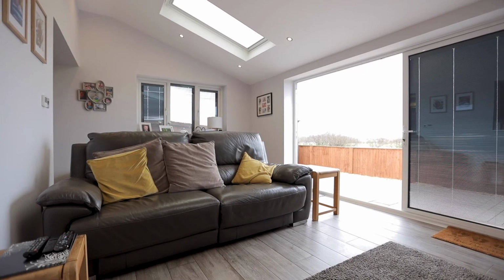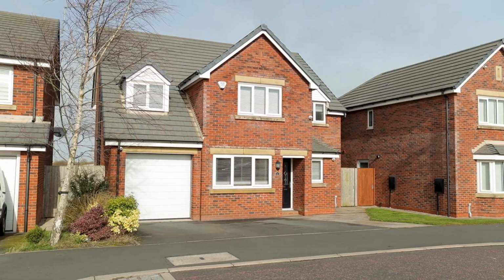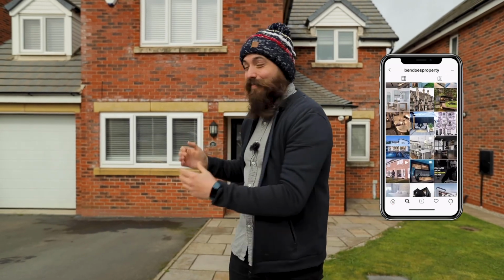So all that's left for me to ask you is, can you imagine spending your future years in this wonderful home with your nearest and dearest? If the answer to that question is yes, then why not give me a call on the details that follow to arrange your very own private showing of this amazing family home.